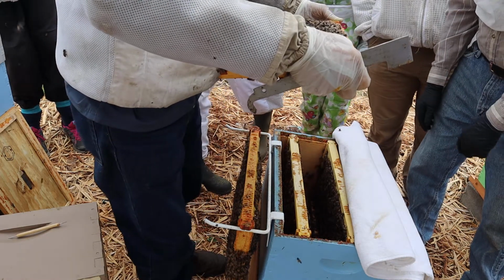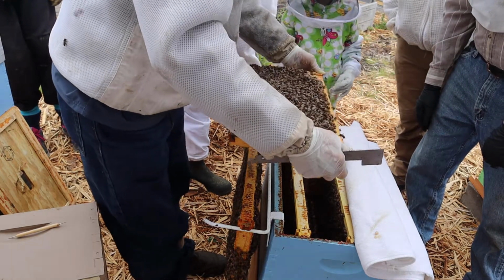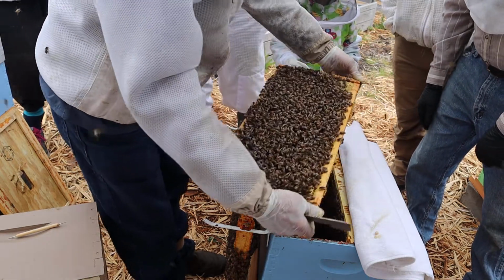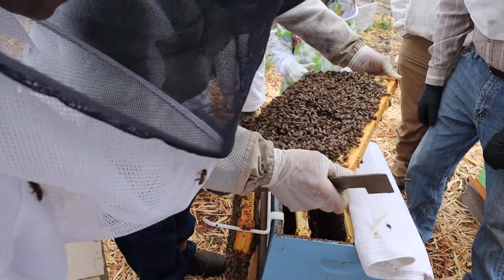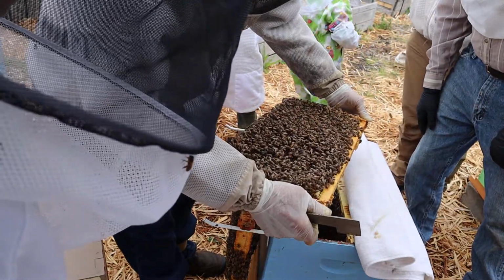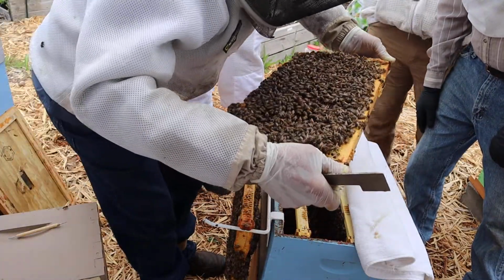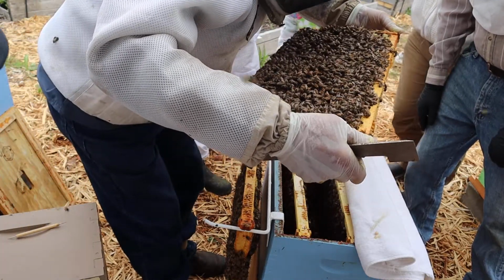Queen cells. Yeah, this is all laid up and it's got open larva, open brood. There you go. Can you see the brood in here? Your thumb there. Do you see eggs? Okay, I'm looking. Oh, wow. So you got eggs, probably still a lot of capped honey and also bee bread.